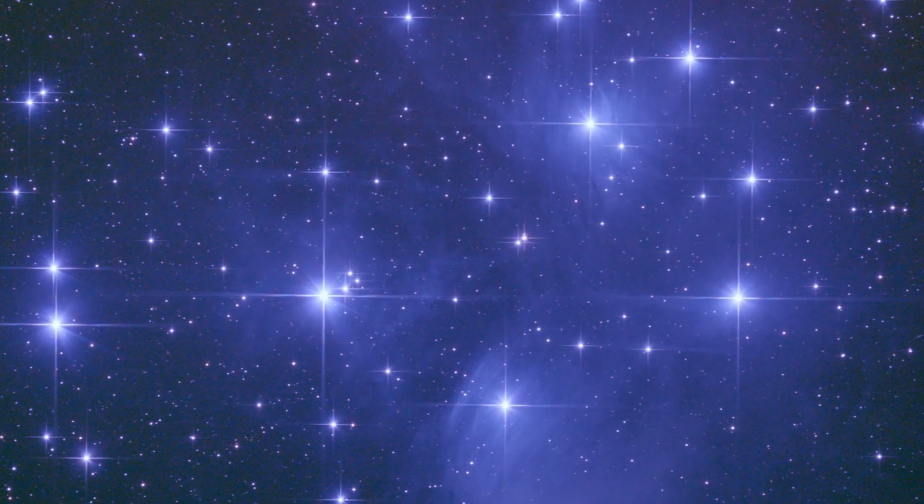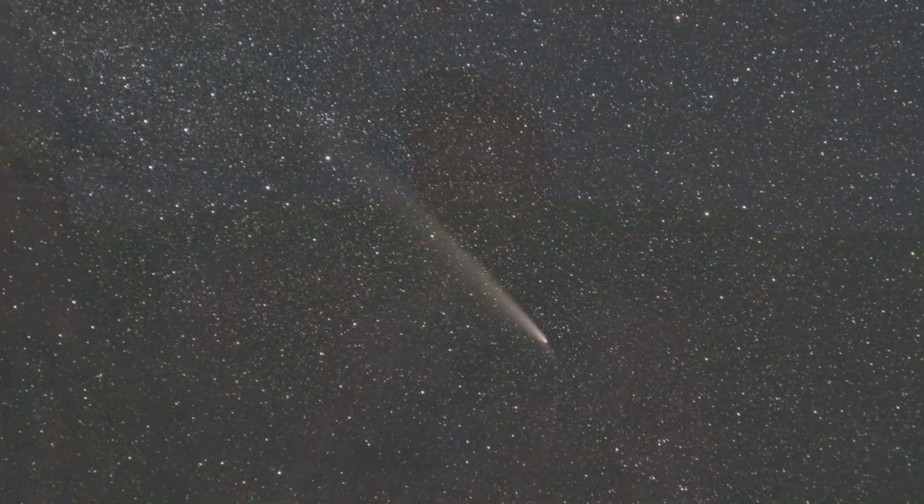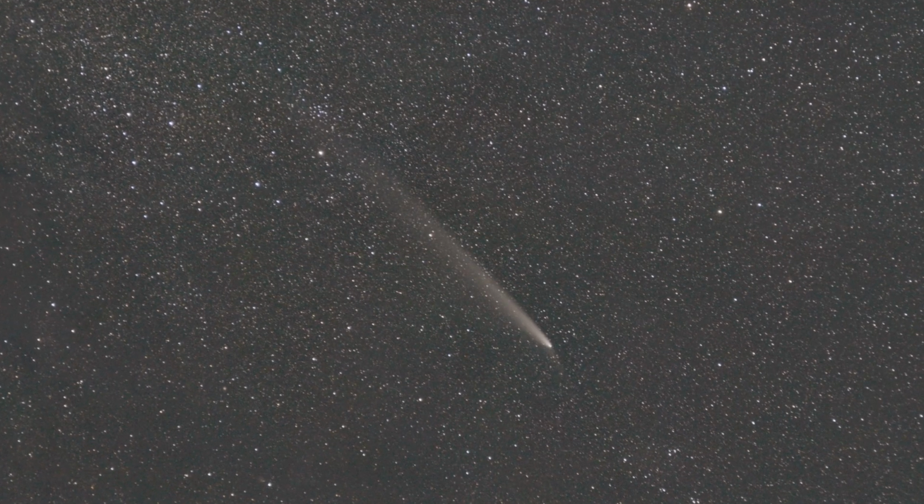I even use these 10 by 50 binoculars for astronomy, so they do have a magnification of 10 times and an aperture of 50 millimeters. These binoculars are perfect for astronomy. They are not that heavy, so you can even use them without a tripod. In general, you can for sure use those very big binoculars for astronomy. But in this case, it's very, very important to use a tripod.